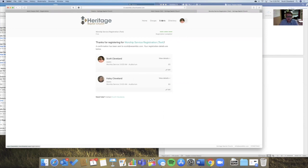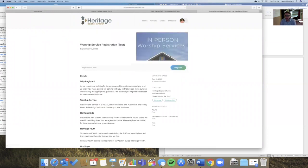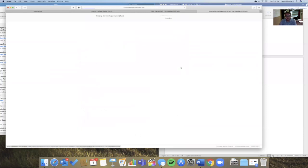Now, it's going to be different for families that have children. Those of you with families, you're going to have a registration that will include your children. So I'm going to log in here, and I'm already logged in, and you can note by the picture up there, but if you're not logged in, you can just refer to the video a little bit earlier. But then I'm going to go ahead and register for this.